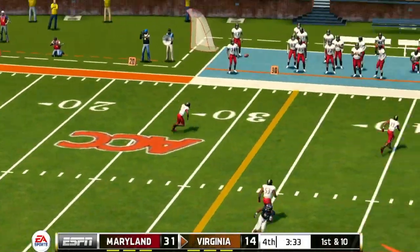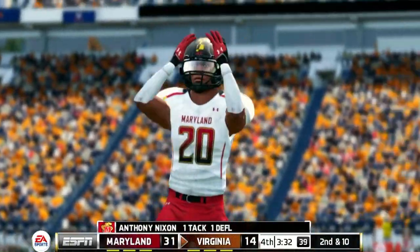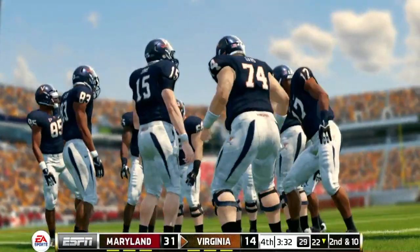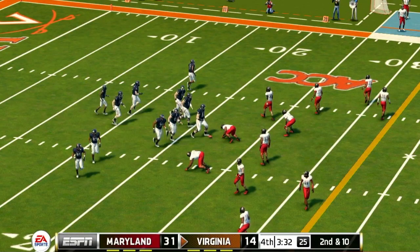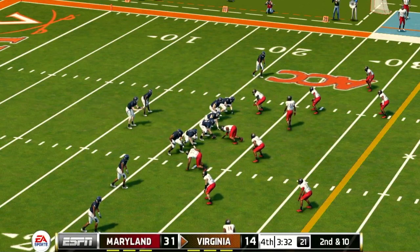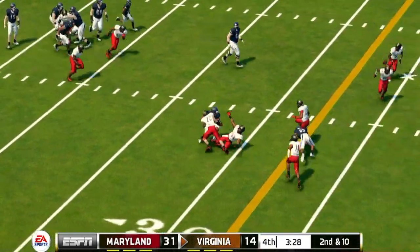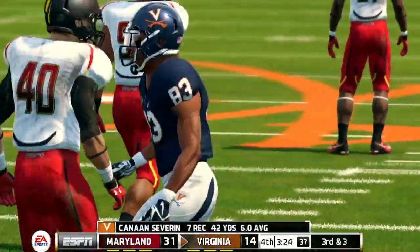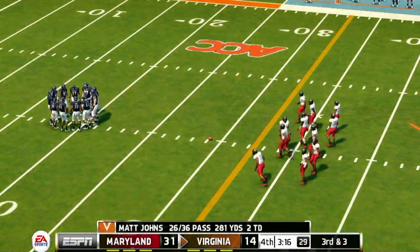He's under some heat. He fires left side. Incomplete. Almost picked off. Well, the offense catches a break here. That ball should have been intercepted there by the safety, so the quarterback gets the ball back here for this next down. From their own 22-yard line. Second down. And he tackles him hard at the 29. Number 22 with the tackle at the 29-yard line. That makes it 3rd and 3.